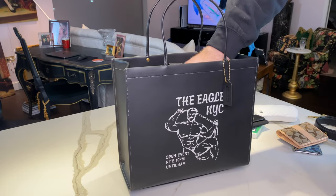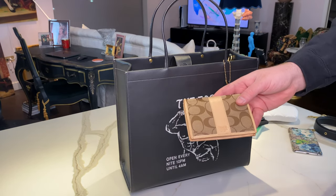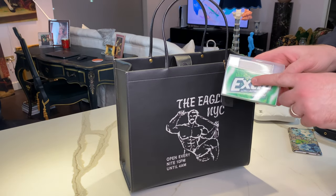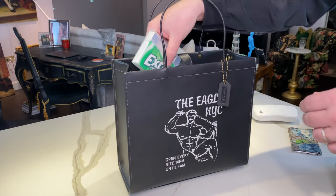I love having it. So we'll slide that in. We have my vintage Coach signature wallet. I mean, Coach and Coach, it just makes sense, right? So let's tuck that in. My gum, which I am running dangerously low on, so when I'm at Target tonight, I'll need to pick more up. Don't let me forget, Zane.